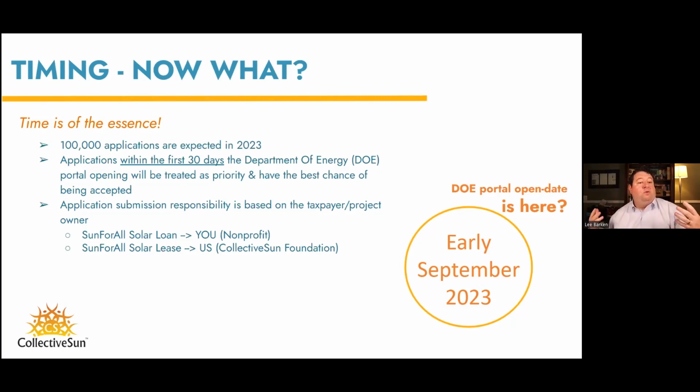Now, who is responsible for doing all this work? It depends who the taxpayer is, who the project owner is. If you're getting a loan, you, the nonprofit, you are the owner of the system. All of this is your responsibility. So you have to submit all of this and take care of this work.